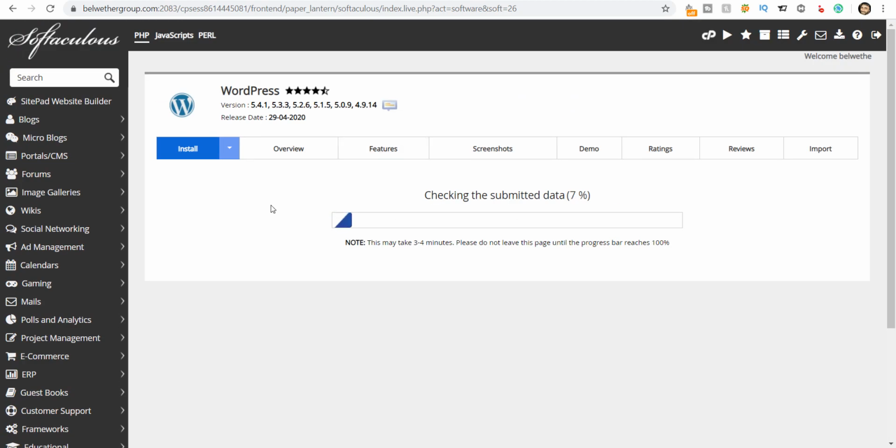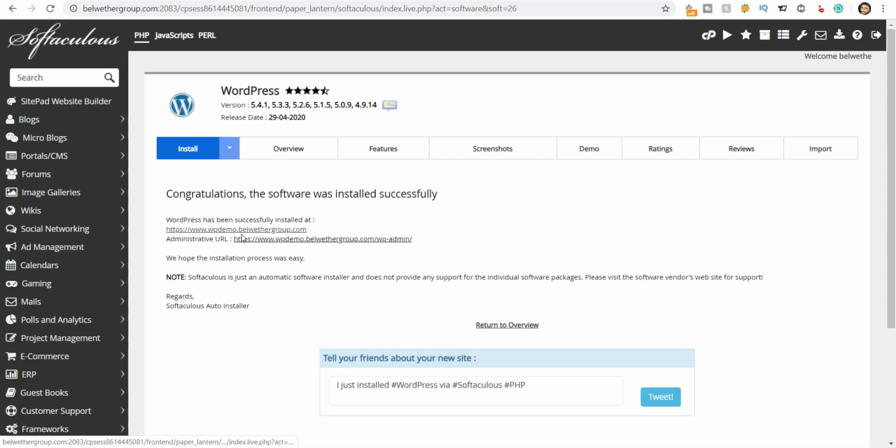And WordPress is now installing. It says this may take 3 to 4 minutes. However, it does not take that long. It just takes about 30 seconds to 1 minute maximum to install WordPress. As you can see, WordPress has been installed successfully.